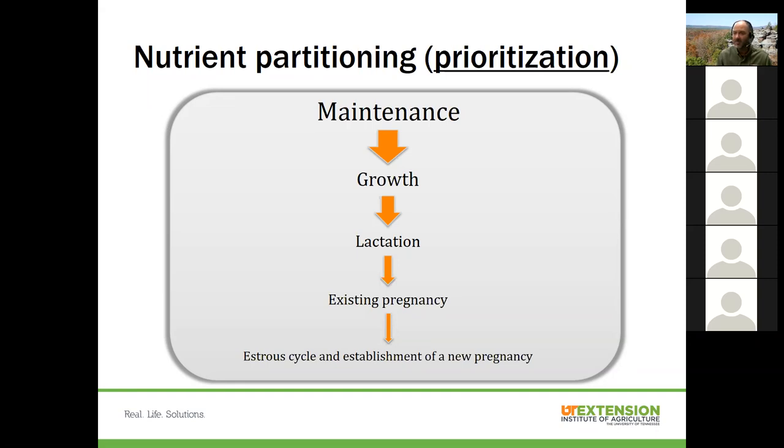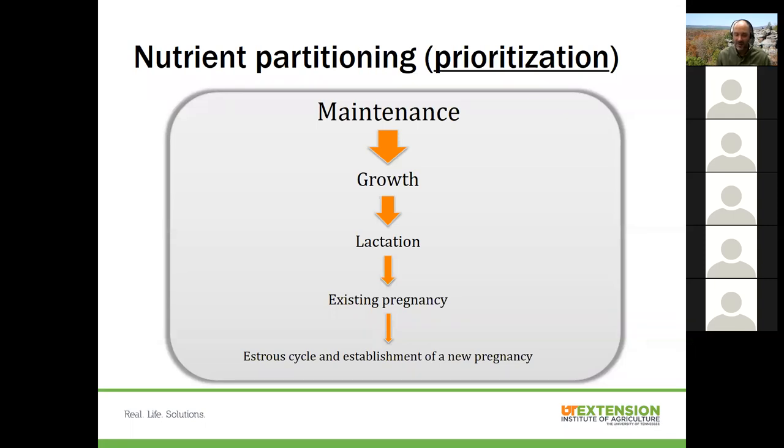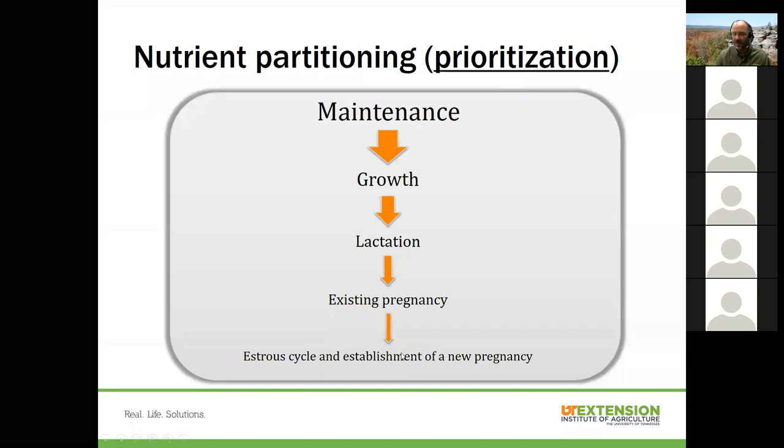And so maybe you missed a month or two that you didn't notice. But over a period of 5 years, if you keep adding a couple months to it, you've lost an entire year and lost an entire calf, just by missing the cycle because she wasn't at the right body condition. Because remember, that's the last thing she's going to try to do, is worry about cycling again.